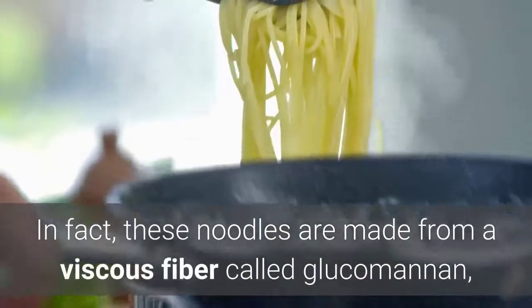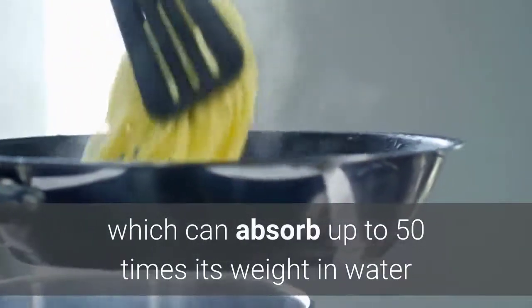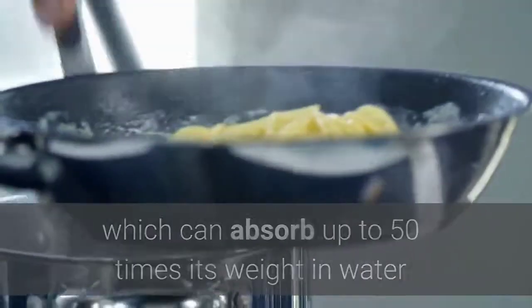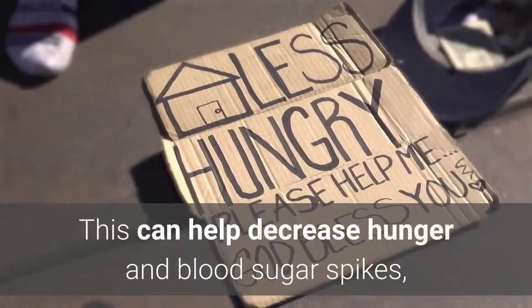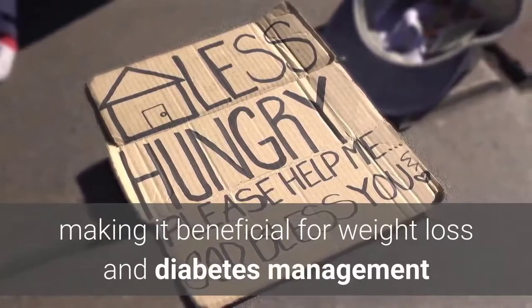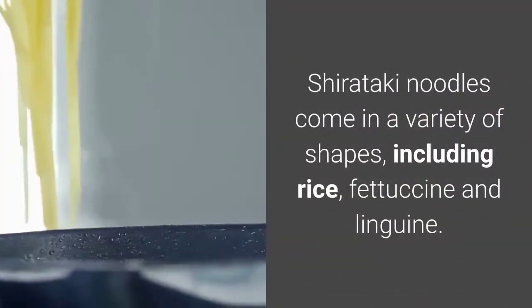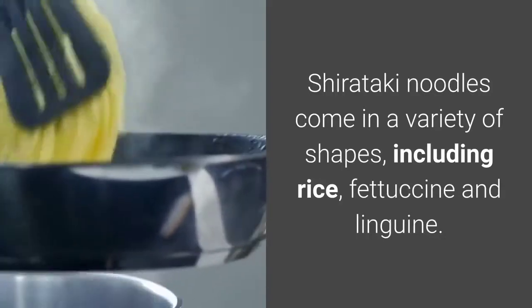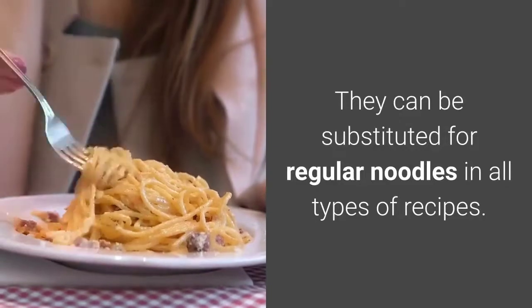In fact, these noodles are made from a viscous fiber called glucomannan, which can absorb up to 50 times its weight in water. Viscous fiber forms a gel that slows down food's movement through your digestive tract. This can help decrease hunger and blood sugar spikes, making it beneficial for weight loss and diabetes management. Shirataki noodles come in a variety of shapes, including rice, fettuccine and linguine. They can be substituted for regular noodles in all types of recipes.